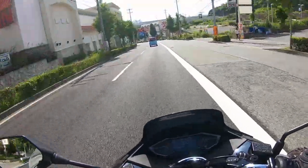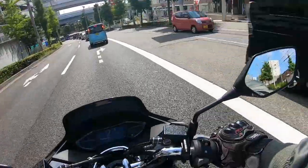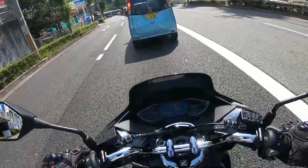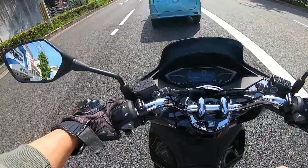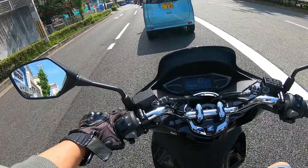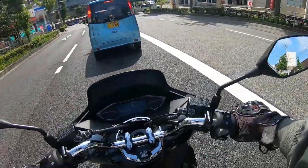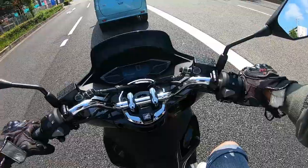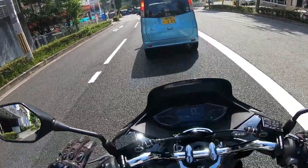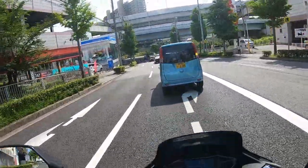Surface is no problem. Just watch out for wet paint and wet metal grids. And you should have the proper footwear. I mean, you don't have to wear long pants, but it's recommended. You know, it's getting hot here in Japan. It's hard for me to wear long pants and protective gear except these motorcycle gloves, but use your own judgment.